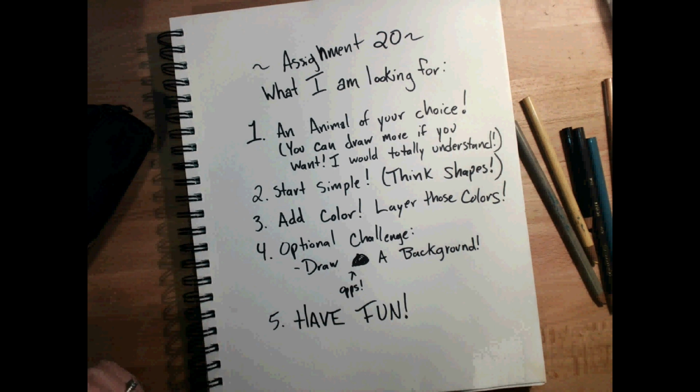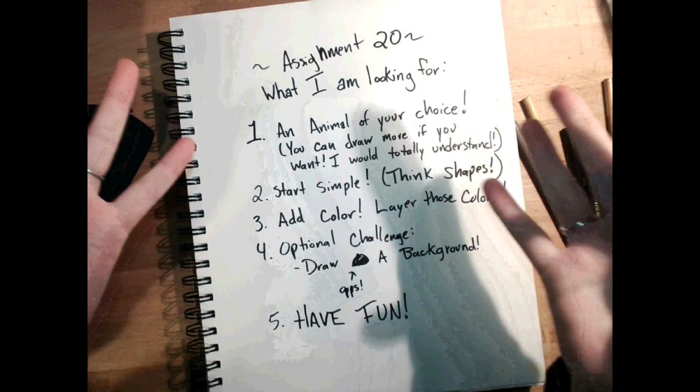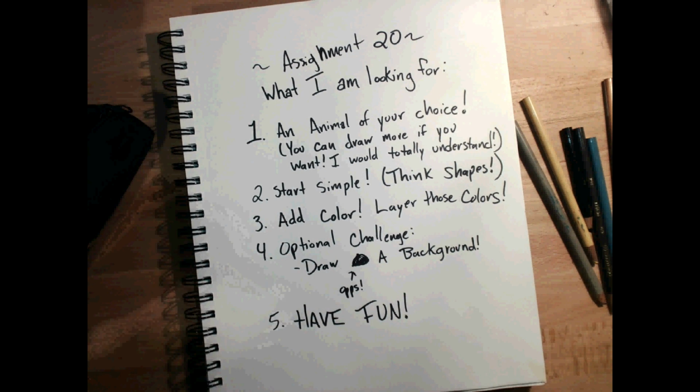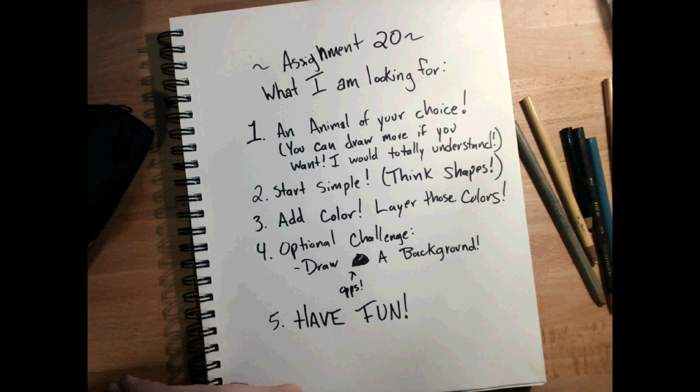Alright, so we are going to go over, real quick, what I'm looking for in this assignment, and who doesn't like some handwritten what I'm looking for. So for number one, you're picking an animal of your choice. Any animal will do. I'm not looking for people copying pictures. I'm looking for people looking at the pictures and drawing them. Do not trace. It can look like the picture, but I don't want it to be exactly that.